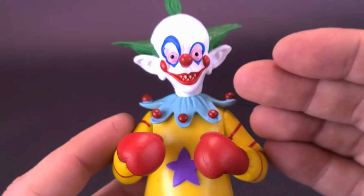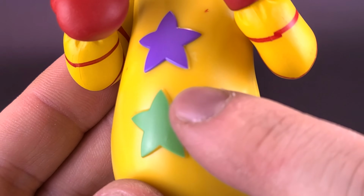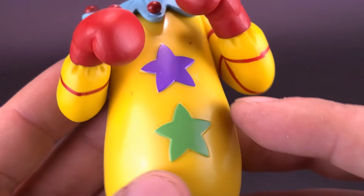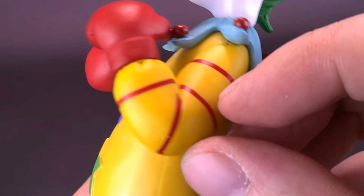Again, that doesn't just start and stop with his head. Obviously, when you look at the rest of the body as well, a very bright yellow suit. I like also that in this case, they didn't simply just paint the stars on there. Even if they did, it would have still looked good. But the fact that they actually did sculpt that on there is a nice touch. You got the green there on the bottom, purple on the top. It's a nice striping there, the red here on the sides.